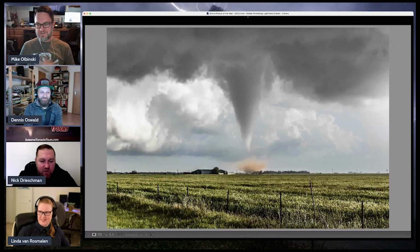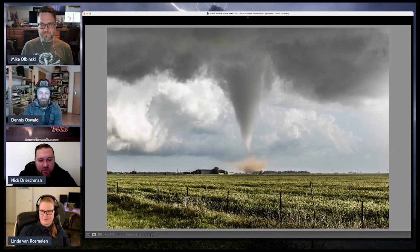But the photographer could have very easily gone up to the fence at this point, regardless of which direction the tornado is going. They are on the dark side of it here. If I had to imagine, they might be a little bit north, shooting down south almost. So I wouldn't think that the tornado would be moving towards them at this point.